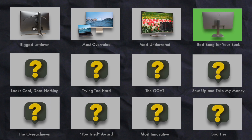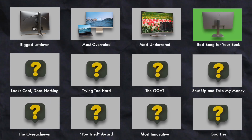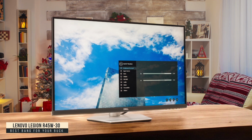Best bang for your buck: Dell S2722QC. The Dell S2722QC absolutely nails the sweet spot between price and performance. I was blown away by the 4K resolution that delivers incredibly sharp text and images, making it perfect for my daily work. The USB-C connectivity is a game changer.